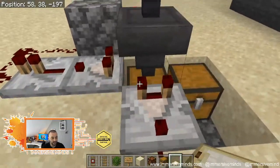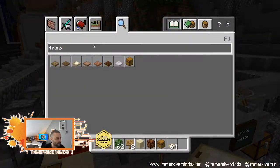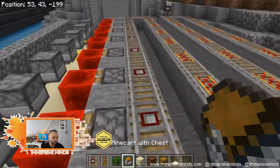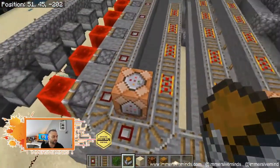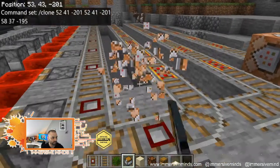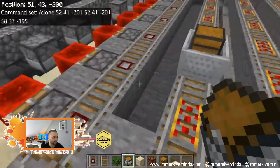The problem is, if I leave that chest there and I do this again, so let's get our minecart, because that was great. We'd proved the method and said this works. But let me just get rid of that for a second. I want to copy, because I need to take this out. Copy all, copy. There we are. So let's put the minecart back on and have it doing that.